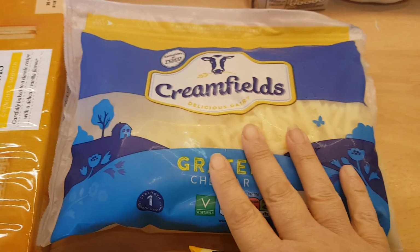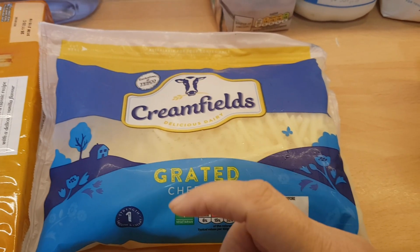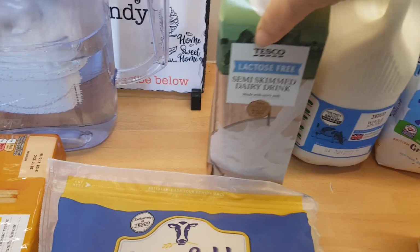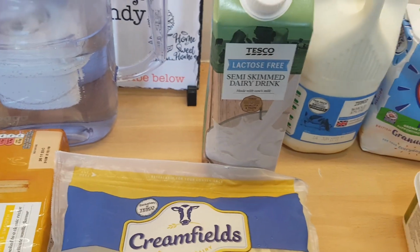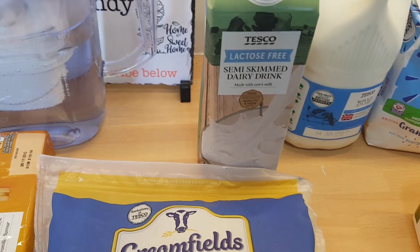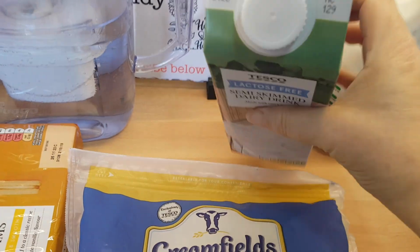So we've got grated. It's not because I wanted to be lazy, but I wanted to try and keep it as cheap per kilo as possible. And because I didn't want to run the risk of going to a second shop and going crazy, because pickle, and that was not on my shopping list.